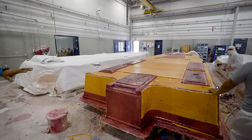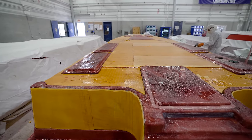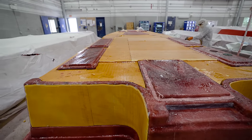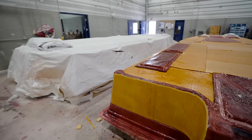The guys are grinding here, ready to put another layer of fiberglass over it. So now, all this is on, more fiberglass. Will they put another layer of Kevlar on this side as well? The Kevlar's already laid in there. So this is almost the end product.